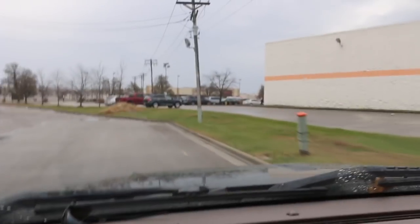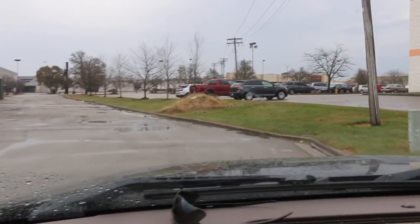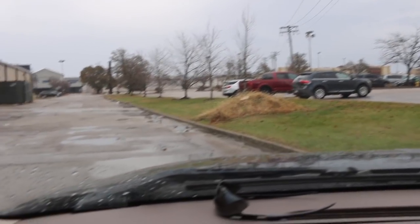This curve, I'll start putting a few right here. But I'll only put probably 4 or 5 right there. And that'll be a wrap for this property.